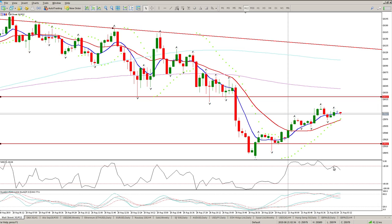Okay, so for me, I'm looking for a bit more of a pullback, possibly 26,021, before another short, and then just keeping the stop really tight.